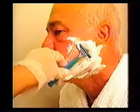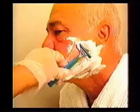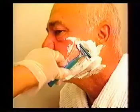A safety razor can be a disposable kind, or it might be a reusable razor. The beard is always softened before use of a safety razor. It may be softened by use of a warm washcloth on the beard ahead of time, or it might be a lather or pre-shave lotion that's used.